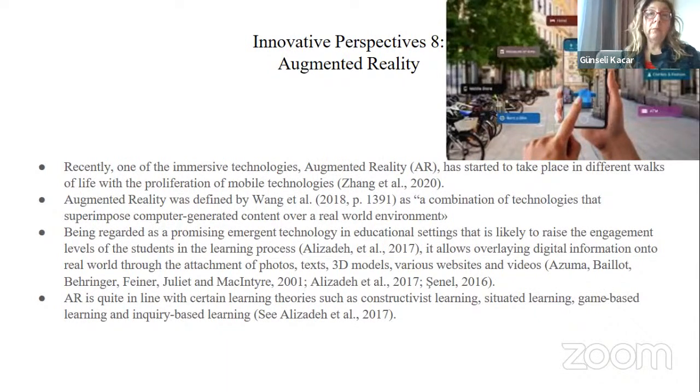Recently, one of the immersive technologies, augmented reality, has started to take place in different walks of life with the proliferation of mobile technologies. Augmented reality was defined by Wang as a combination of technologies that superimpose computer-generated content over a real-world environment. Being regarded as a promising emerging technology in educational settings, likely to raise the engagement of students in the learning process, it allows overlaying digital information in the real world through the attachment of photos, text, 3D models, and various websites and videos.